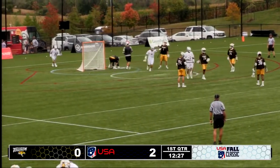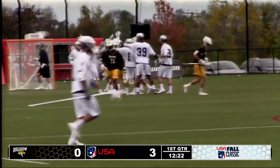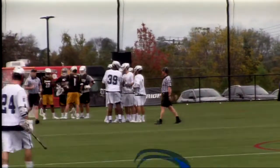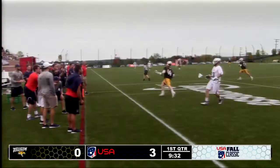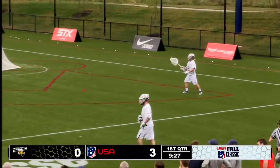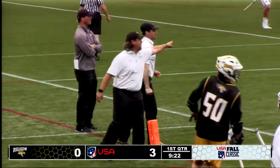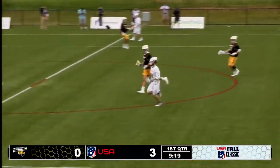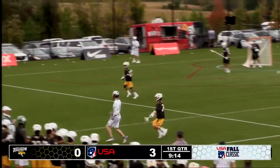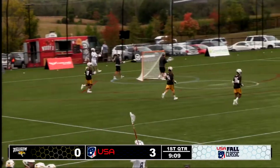Nice pass inside and a bounce shot goal. Ryan Brown converts. Miles Jones the feed. Brown with the behind, and now the ball will go out of bounds and will belong to Team USA. Team USA's defense everywhere. Swarming effort there by the U.S. defense, trying to make Towson as uncomfortable as possible. They know the Tigers' attack is vastly inexperienced, and they're trying to exploit that today. Towson with a bit of a half-court press there, let's say, and Team USA easily defeats it.